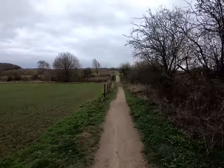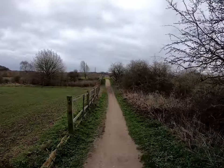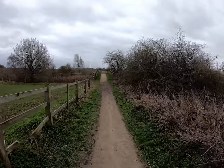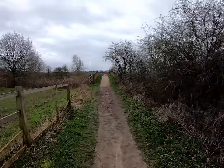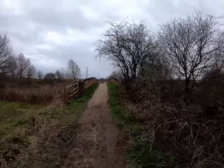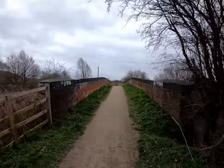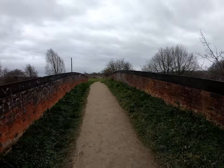Now this is a slight diversion, or a shortcut apparently. I believe it's a shortcut back to Trowell. Now if we follow it down, you'll see we're approaching another bridge. Now on the other side of this bridge will take you to the area known as Trowell Grove, and on the far side there's a great big green area which I believe they actually started to build new houses next to it.